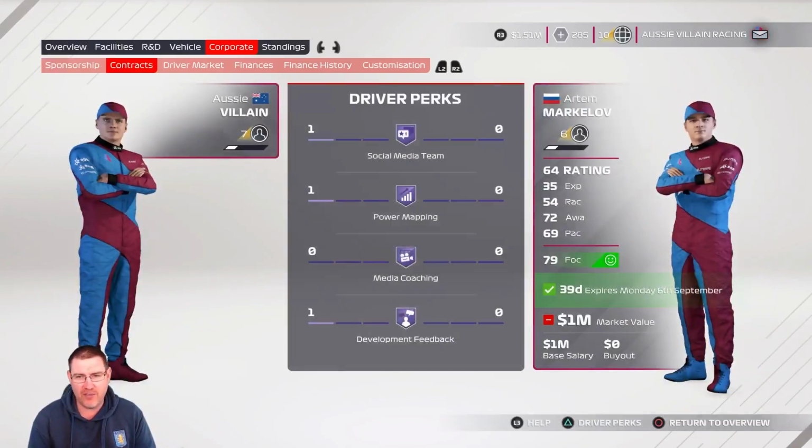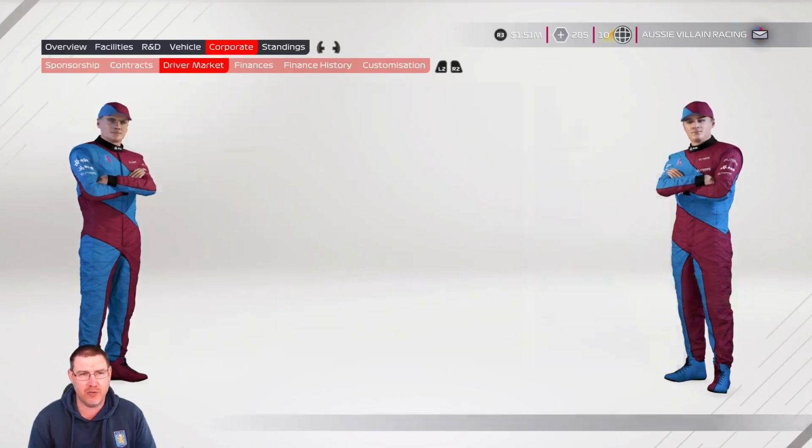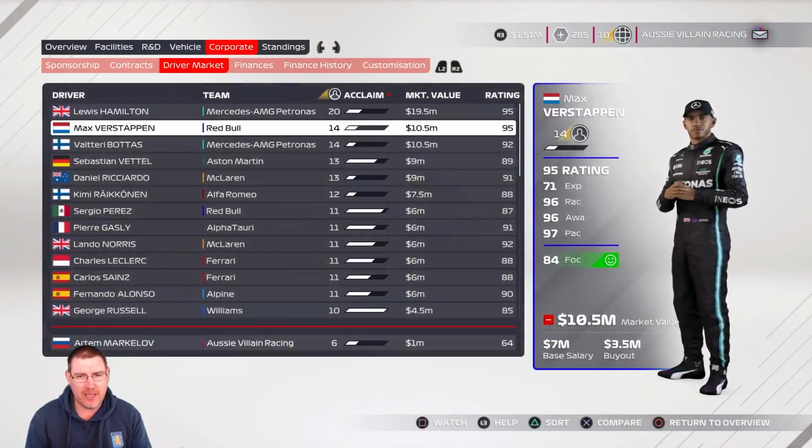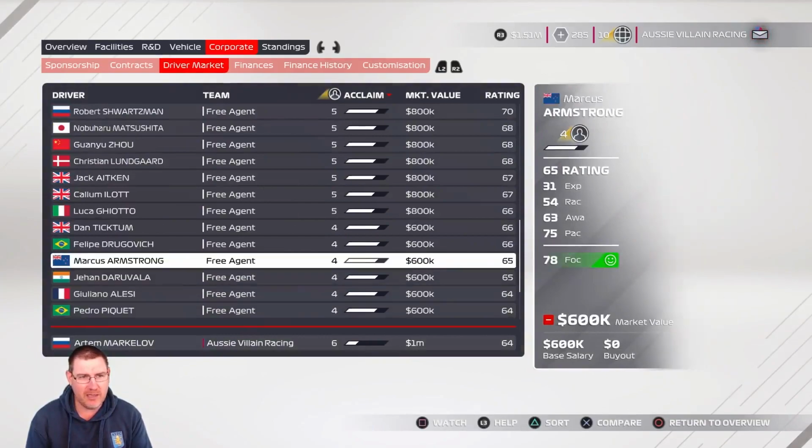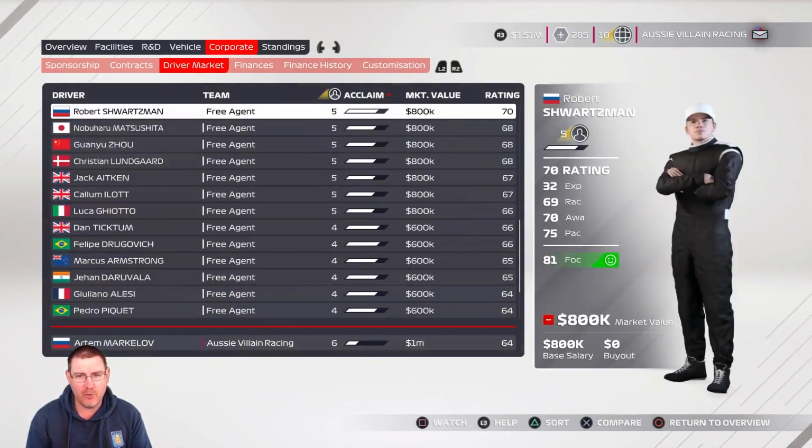Driver contracts, I think we're coming down. This will probably be Markelov's last race because his contract expires on the 6th of September. He's got just over a month to go. And like I said, and you guys tended to agree with me, there's no point paying more money for Markelov. He wants $1 million when we can go and get Robert Schwartzman, and we'll get him for 800. We'll get him for less, and he's a better driver. So I think that's what we'll do there.